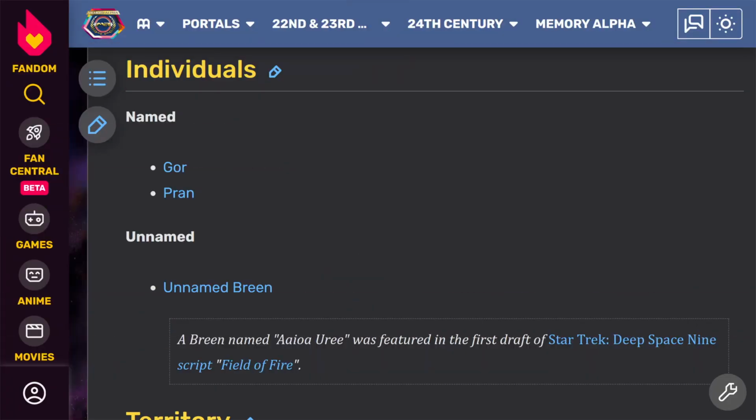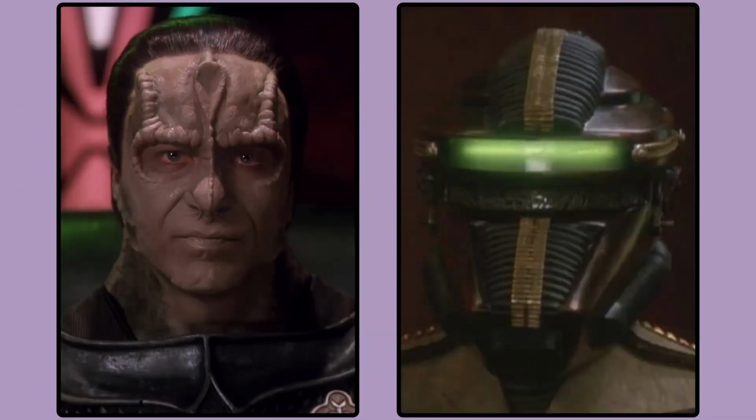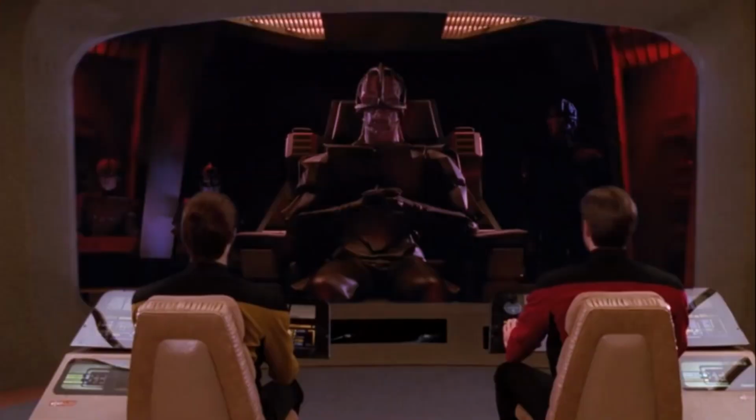Name me 3 Breen characters. And don't forget rule number 4, broad appeal. But the Cardassians, however? Well, they've been represented in games as playable races or factions before, and they're far too ingrained into Star Trek canon to leave off.